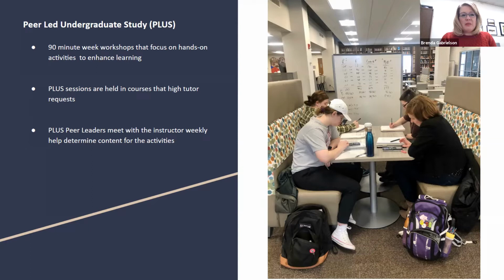The difference between this type of tutoring and the contracted tutoring is there is a real focus on hands-on activities to enhance learning. This is a 90-minute workshop, and there's a peer leader assigned that you have through the whole semester. We do require that students sign up for this. They plan hands-on activities in those 90 minutes, as opposed to the contracted tutoring, which is more of an hour at a time. While there are some hands-on activities, it's maybe more dialogue-based, whereas this is really more activity-based. They actually have lesson plans that they have to create each week and submit so we can see.